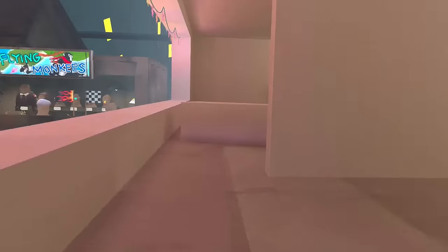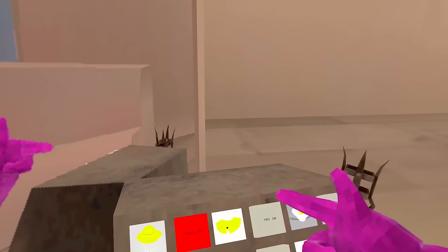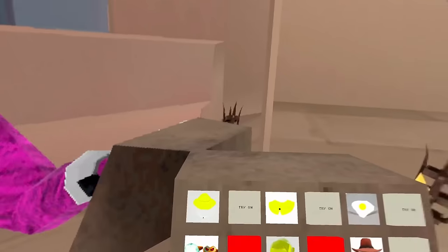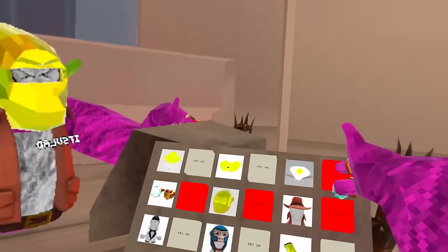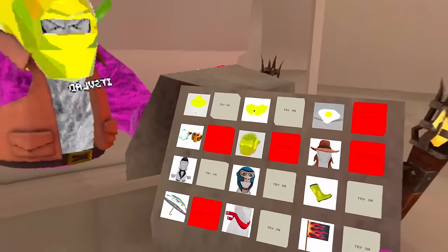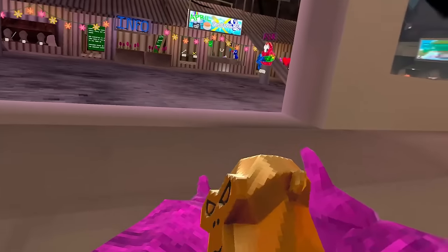Y'all could have seen, usually if you equip the cosmetics that you have purchased and you would go out, usually you would still have those cosmetics. But I don't have these cosmetics purchased. These are just random cosmetics. I'm just choosing. Okay, my quest is dying, so I gotta do this fast. But y'all can see, still have all of the cosmetics.